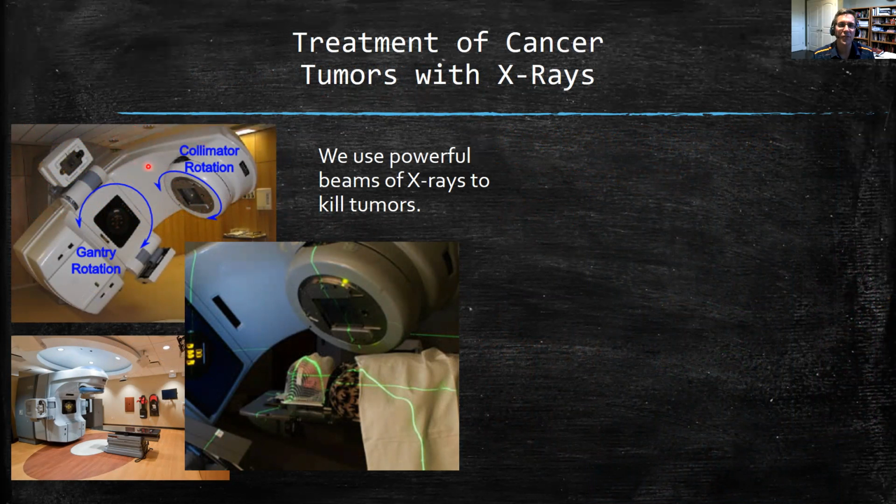And I'm showing pictures of the LINAC here, and here's the whole LINAC suite, including the table where a patient would lie down here. Here's a zoomed in image of a patient lying on the table. And here's the head of the linear accelerator or LINAC machine. And it's got these laser crosshairs, which is telling the machine and the medical physicist exactly where the X-rays are going to be going into this patient. So it can only treat and control and kill the tumor cells, and it'll spare the healthy cells.